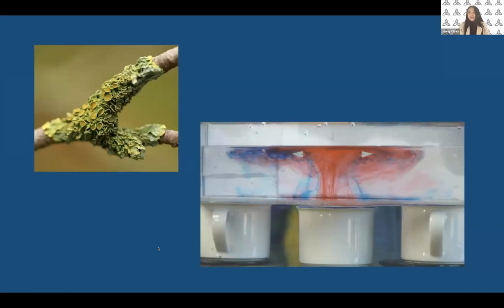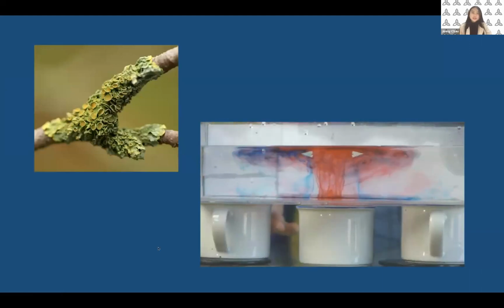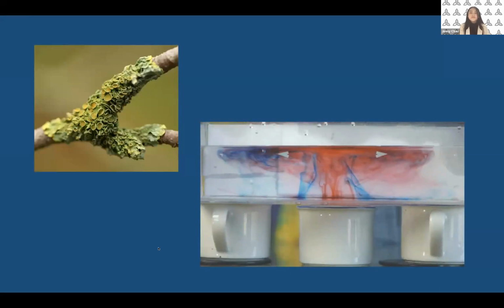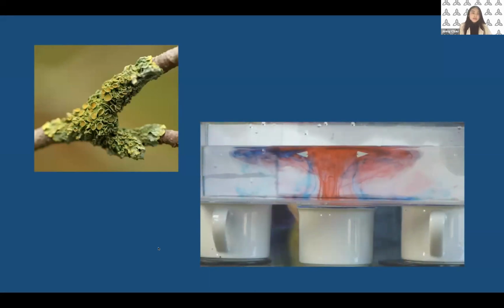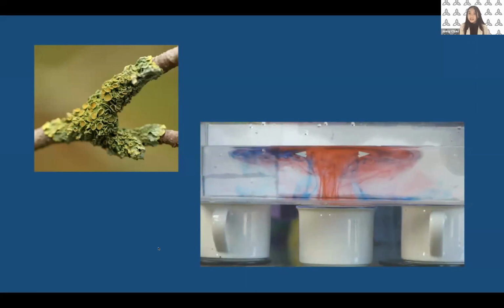Before I get started with the actual content of this webinar, I just want you to start thinking about how science is really all around us in the world, right? It's basically everywhere. If you look at the image at the top left, some of you might be familiar with this already. This is an algae that is growing inside a fungus in what's called a symbiotic relationship.